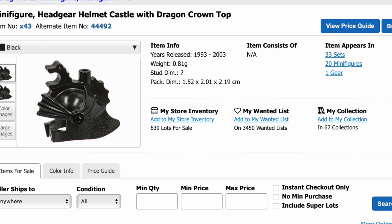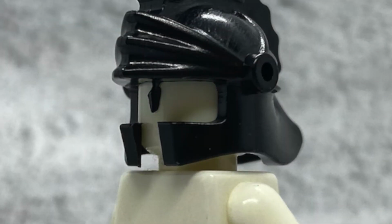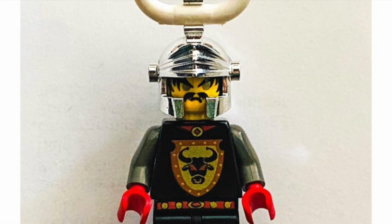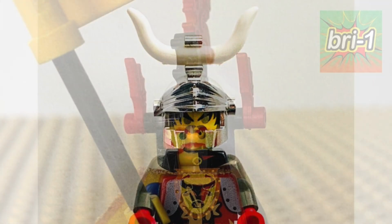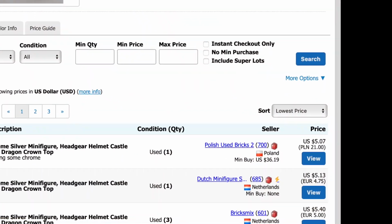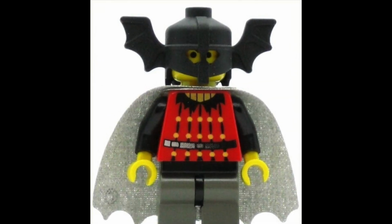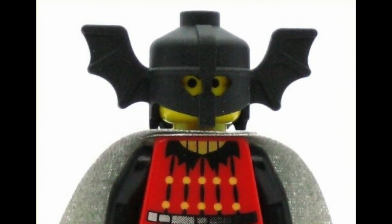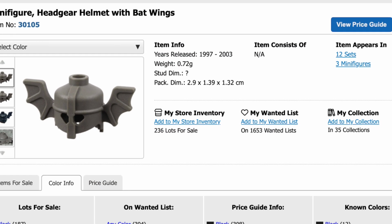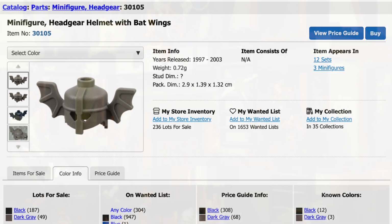The fancier helmets of LEGO Castle's early days include the exceptional castle helmet with dragon crown top, which came in black, chrome silver, and chrome gold. It was highly customizable with 4 points of accessorization, and the shiny ones go for $5 a piece on Bricklink. There was also this awesome bat helm, officially titled Helmet with Bat Wings, which featured in the Fright Night subtheme, but it only came in the much more boring black and dark gray.